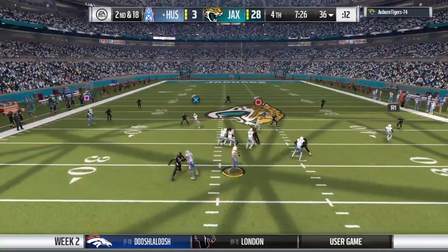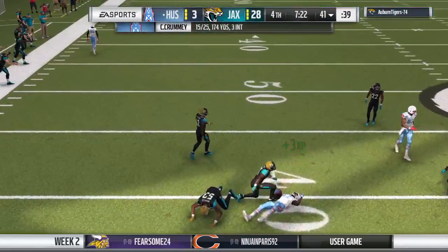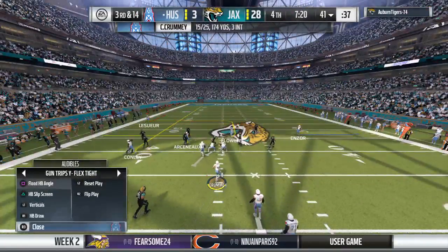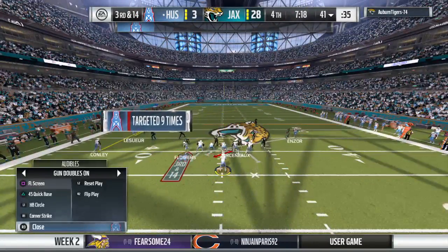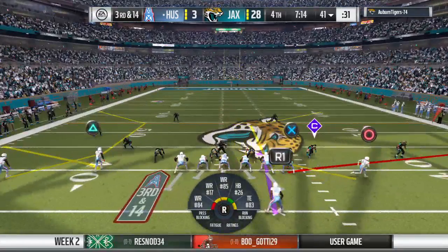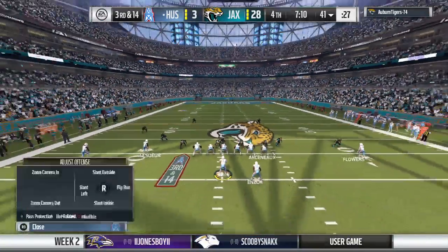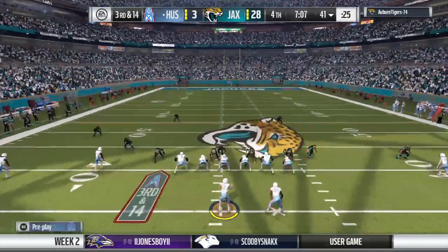Now they'll throw here out of the gun. It's complete to Chris Conley. 4 yards on the completion, and it sets up a third down. And quickly, they get to the line. He decided to run a hitch route. It really helps to have a guy who can turn it loose. And, boy, he rifled one in there on that one. Not much run after catch, but it worked really well.